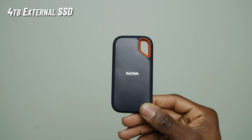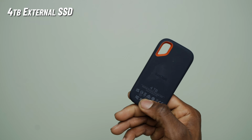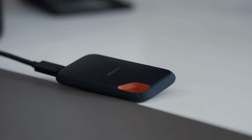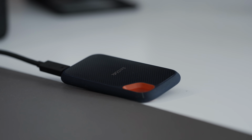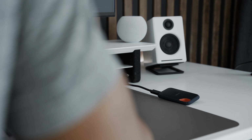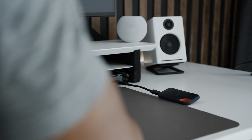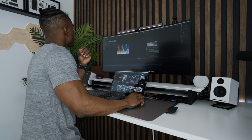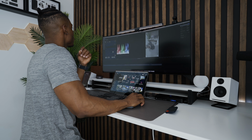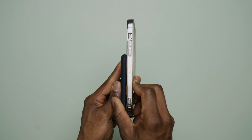The next item is a 4TB SanDisk Extreme external SSD, and this one is important for me to bring on pretty much every trip. I find that I tend to need additional storage for photos and videos when traveling, especially since pretty much all of my devices come with the base storage configuration. The SSD provides an additional 4TB of storage, and its fast transfer speeds also come in very handy whenever I'm in a rush. I also love that I can edit all of my high resolution videos directly off of it while traveling or even when I'm at home. Another advantage is that super compact size, which makes it very easy to travel with.